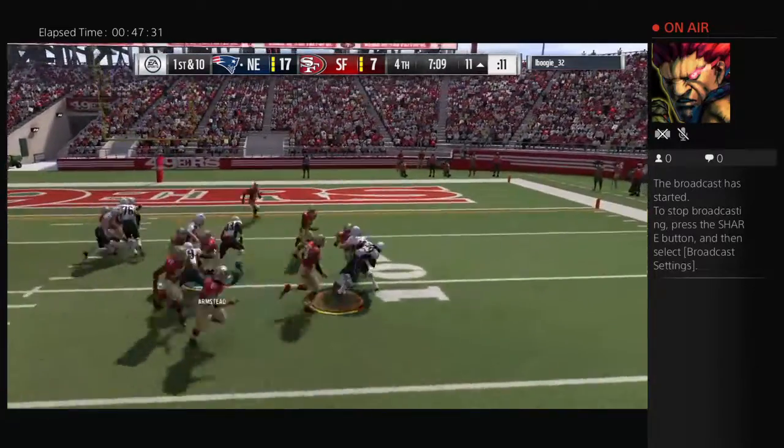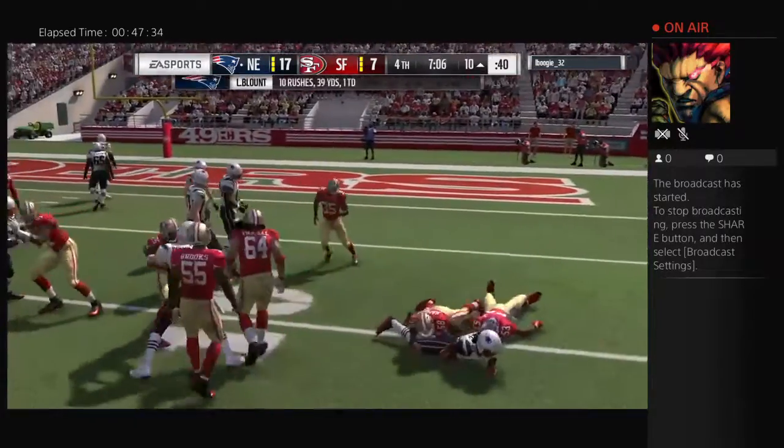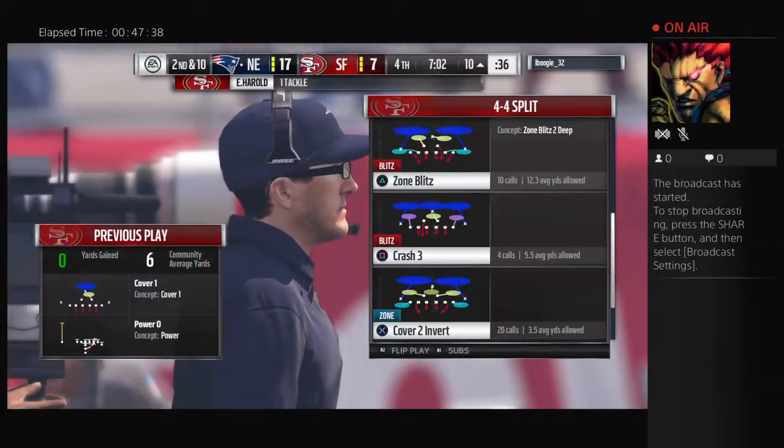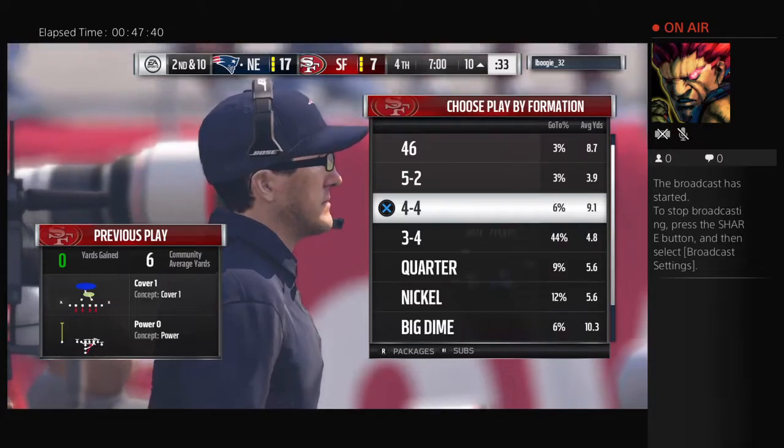And he'll give it here to his running back. Looking to find a lane, but he can't. Reined in at the line of scrimmage. Officially no gain on the play, and it's 2nd down.